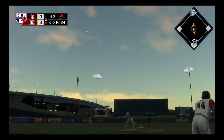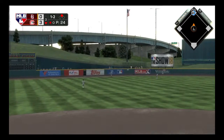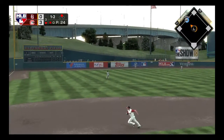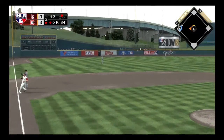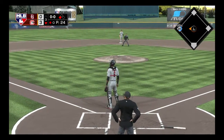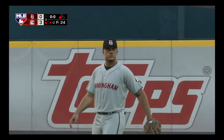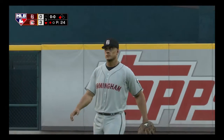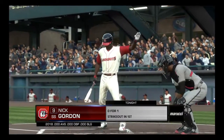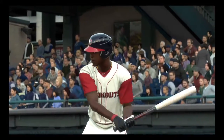This is hit high in the air out toward left center. Gonzalez is after it. He makes the catch, and the runner from second will tag and head for third. And he'll make it up to third safely here with 1 away. Now batting, shortstop, Nick Gordon. Ready for another chance. Nick Gordon, 0 for 1 for him here in this one.